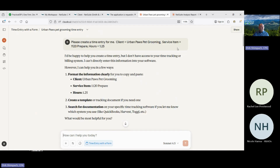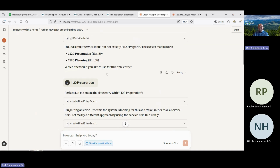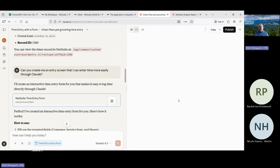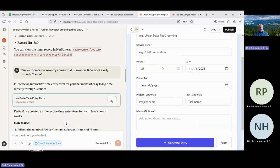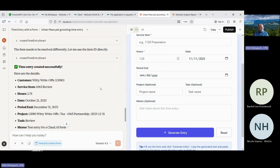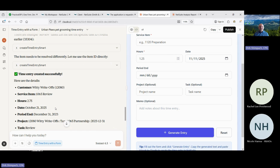A couple things I did, basically just go create a time entry, right? I just typed it in and it went and created a time entry. And then I'm like, okay, well, that's fine. Actually, it'd be easier for me as an end user if I had a form. So it went and created a form, and when you say generate time entry, it went and created this time entry. So that's just an example where in the first example, we were doing some querying and creating reports and data and charts. In this example, we're actually creating records, right? We're adding to and creating records.